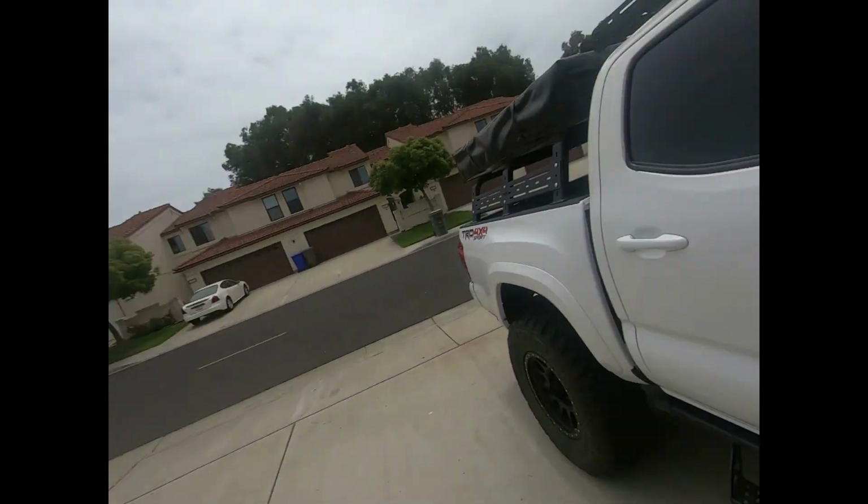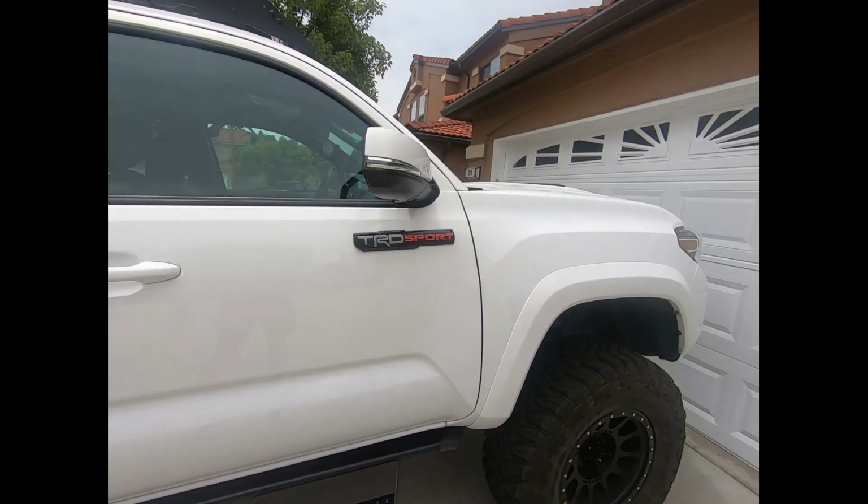Some people I've seen have done a fuse, not with the ignition, but I believe with the fog lights. I just didn't like that. I did do that at first, but then it just came to me. I found the fuse for the ignition and just tried it out, and yeah, it works great. So here's my little walk around of my Tacoma.